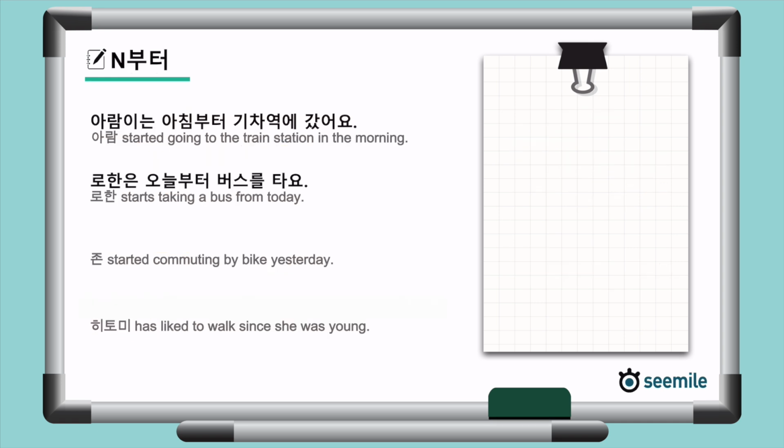The next particle is again related to the starting point of something. We just learned about how a departure point is expressed by the particle 에서, but this new particle is 부터, which refers to when a certain action or state begins to happen. Please watch the following video and notice how this particle 부터 is used.